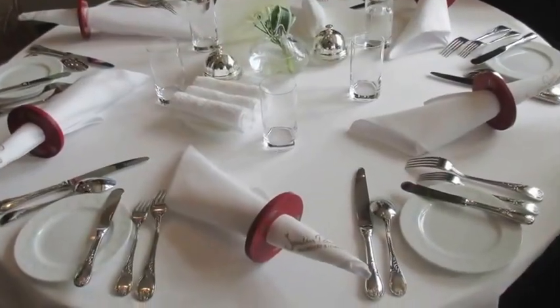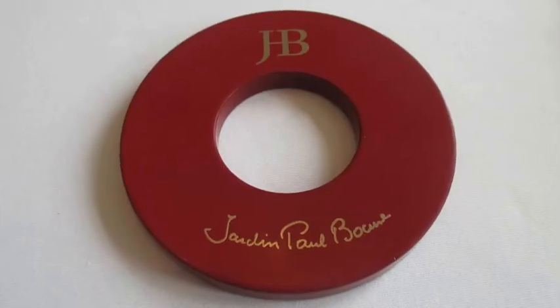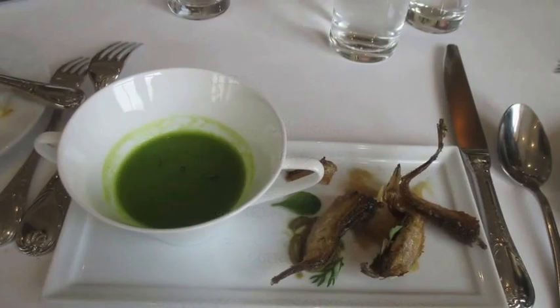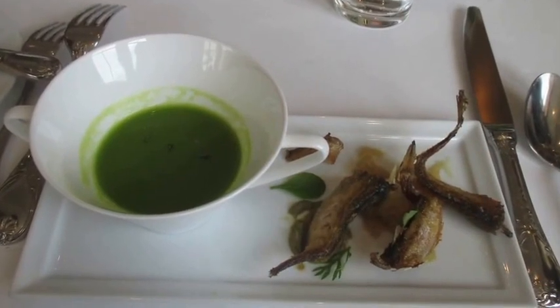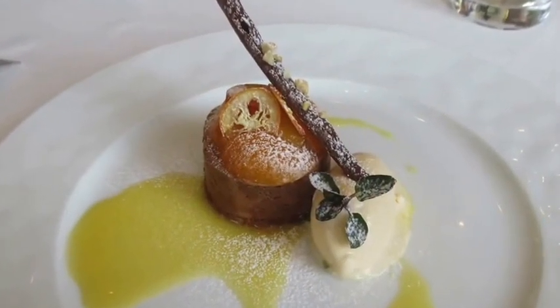Here's where we're having lunch, much more elegant than the cafe downstairs. This is in the old part of the building. This menu is not very helpful in telling me what we had for lunch. I think it's a pea soup and I can't figure out what's with it, but this is chicken with some pasta shells. And the dessert, I do remember, quite tasty pastry with ice cream.